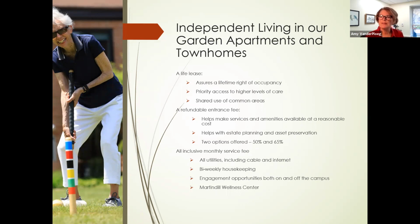The only thing that is not included in our monthly service fee at Porter Hills Village in independent living are meals. Meal options are certainly available, but it's optional. So you're not forced into a meal plan. You certainly can be part of a meal plan, or you can just go and dine now and then when you want to, but it's not something that is automatically included.